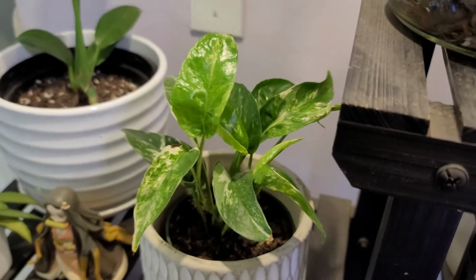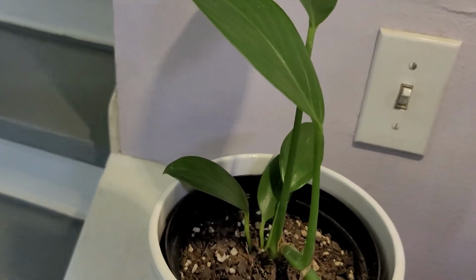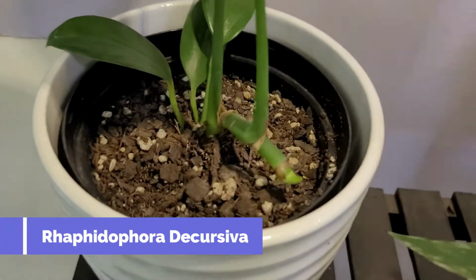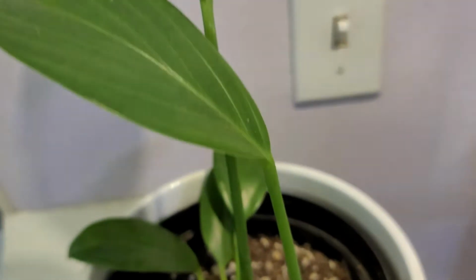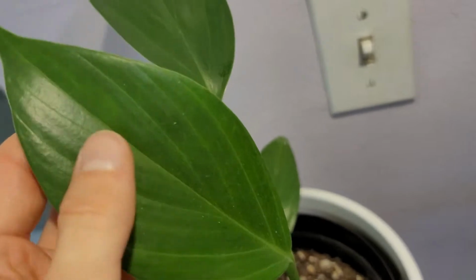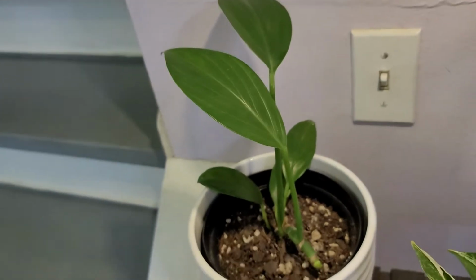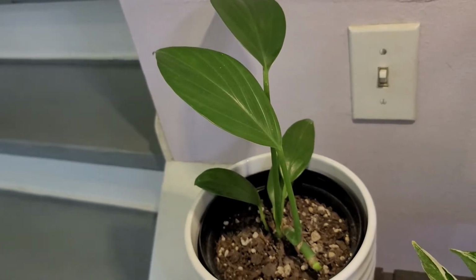I got it when I got the bird of paradise. And then next to it is my Rhaphidophora decursiva. It's got a new growth right there. I can't wait till it fenestrates. I just repotted it and it's actually doing really good. I only had one small leaf casualty since then and that is it. It's been repotted for about 2 weeks now, and I am going to go ahead and say it's in the clear.